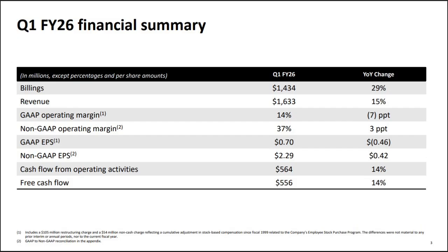Got it. What about other key numbers beyond income? Billings, cash flow. Billings looked really strong, $1.434 billion. That's a 29% jump year over year. Wow, 29%. That's a good sign for future revenue, right? Definitely. Billings are a good leading indicator. And cash flow is healthy, too. Operating cash flow up 14% to $564 million. And free cash flow? Same story, $556 million, also up 14%.